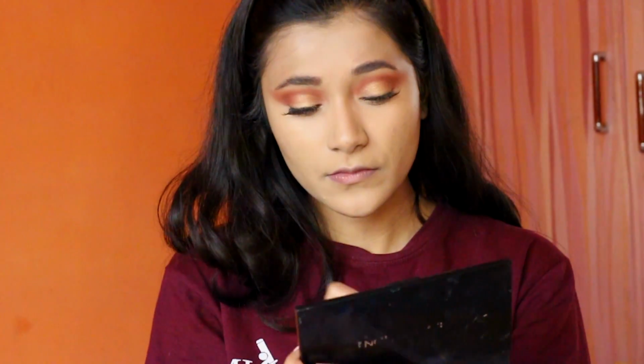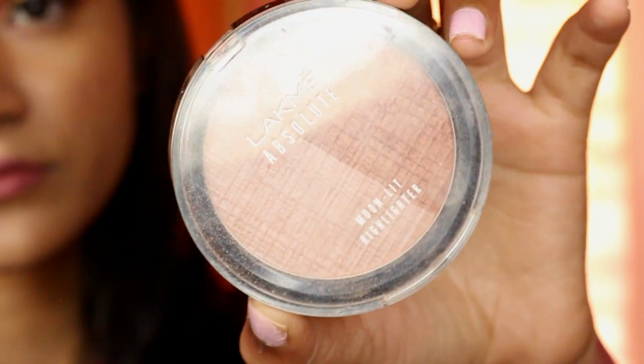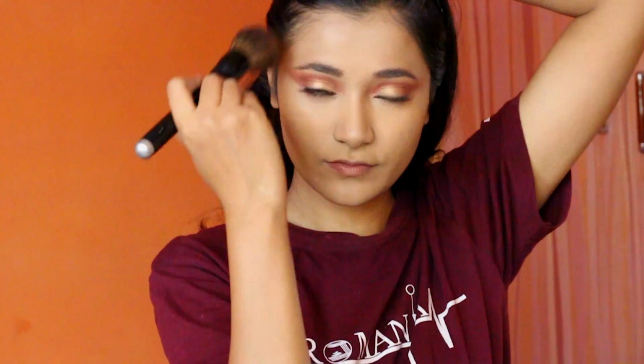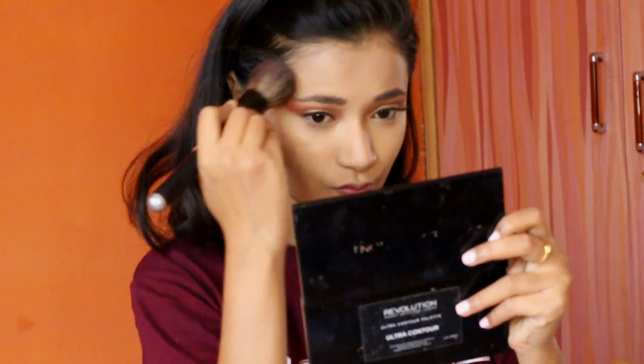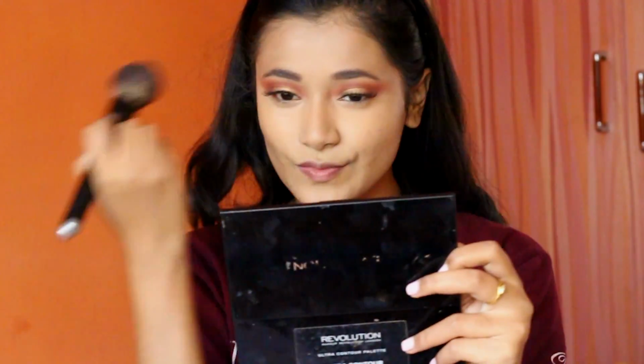Now for the bronzer, I'm taking this Lakme Absolute palette. No, not palette. What is this? Highlighting duo. And I'm using the brown shade, and I'm going to bronze with this. Now, I had completely forgotten about this product. I almost forgot that this product existed in my collection. And then I was like, oh my god, this is going to be perfect for this look. And it just gives you a very beautiful bronzed look. You'll see, it's not that visible, but it still makes you look very glowy. So that's what I'm doing here.